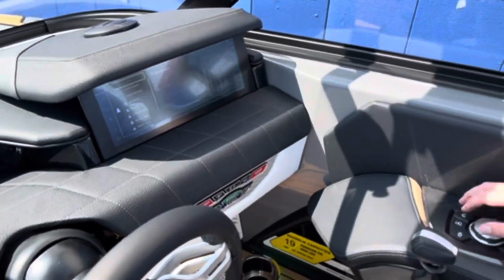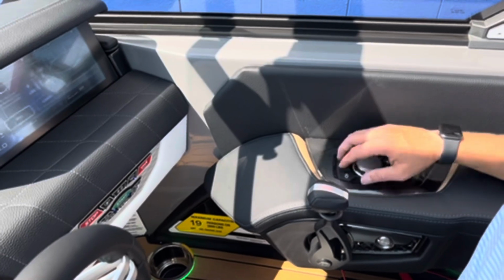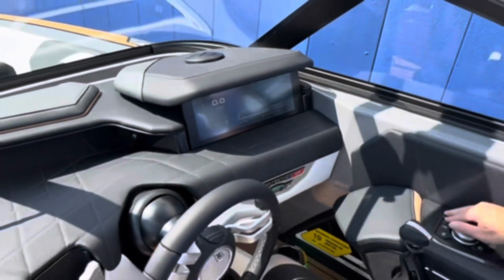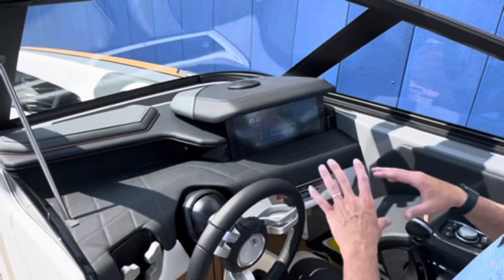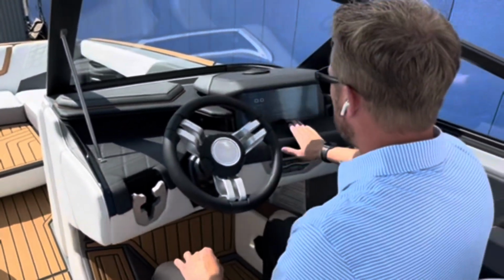When I'm ready to surf, I can hit this button on this guy over here. I can click to wake surf. I can activate. I would fill everything, and it just sets itself up. Puts it at 11.6 for your speed. Very easy, very simple to get yourself set for surfing or wakeboarding, whatever it is. So, awesome system.